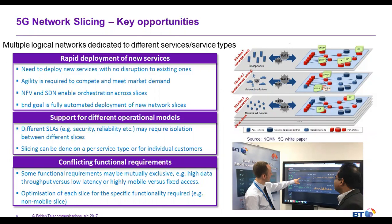There are some examples here, including, for instance, the ability to meet high data throughput requirements versus potentially low latency, or high mobility versus fixed access to our services. And not only the actual exclusiveness of the functional requirements, but it's very important that we are able to support those in the most optimal manner. And again, optimization and efficiency to us are very important and a very important aspect of network slicing.